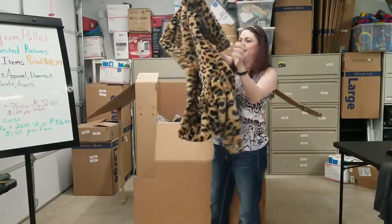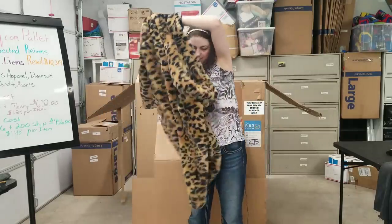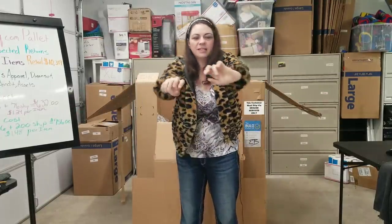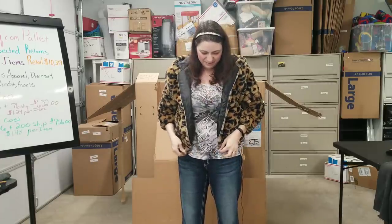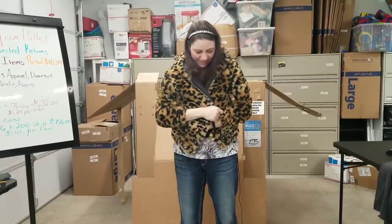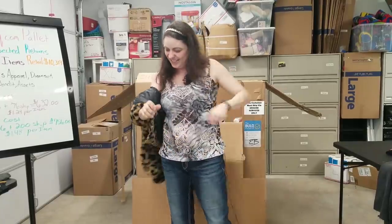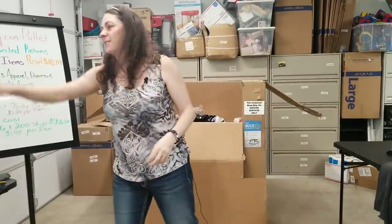Here's that leopard print jacket. I think I need to try it on because it's crazy looking. If I can figure out how to put it on. There we go. It's got weird short sleeves. Look at this. It's made for a little person. Hold on. It fits. Kinda. It doesn't fit. But you're still beautiful. All right. So that's clearly going to go in the winter pile.